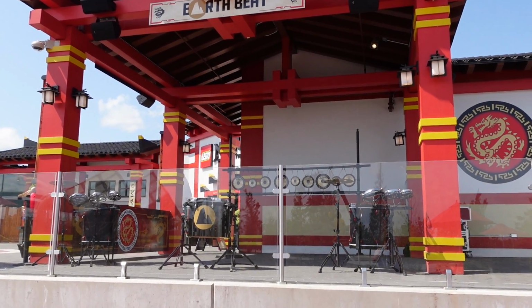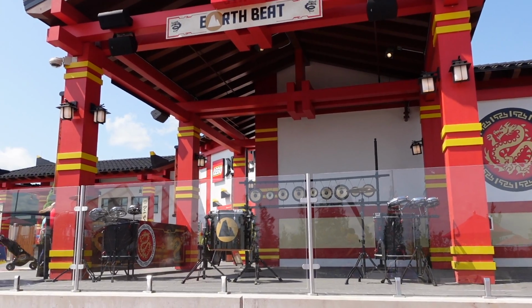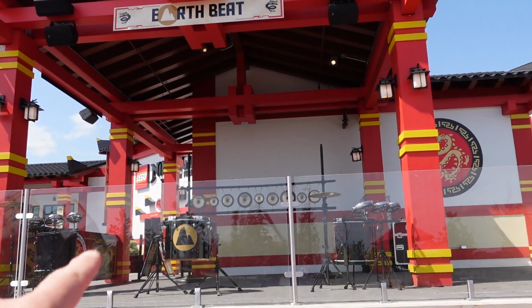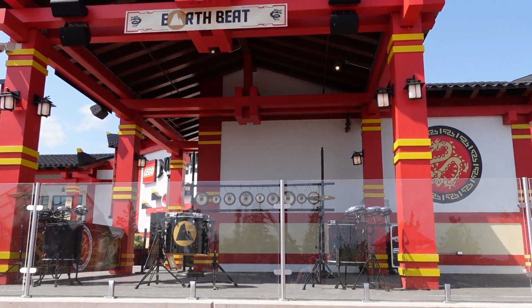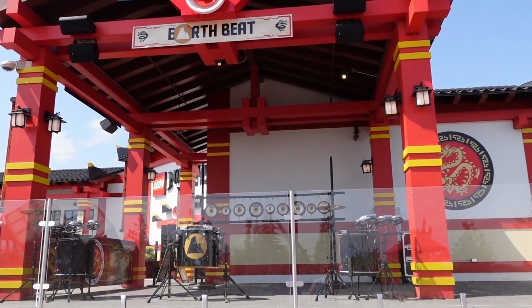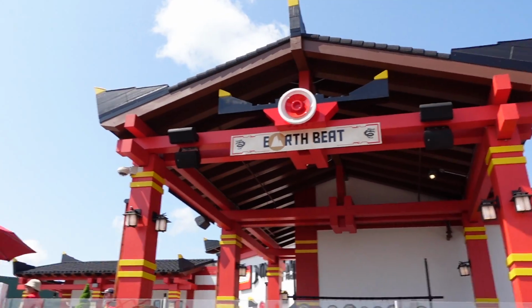They have this, it looks like percussion set up here. Maybe they're gonna do some kind of a show here, but this is where the stroller parking was, so I don't know where you're supposed to put your strollers if they put the percussion stuff in here, but it does say Earth Beat up there, and I don't remember that sign being there either. So just in like the last month and a half since we've been here last, they've done a bunch of stuff here, so I'm looking forward to wandering around today.